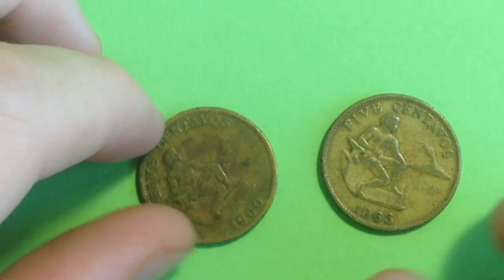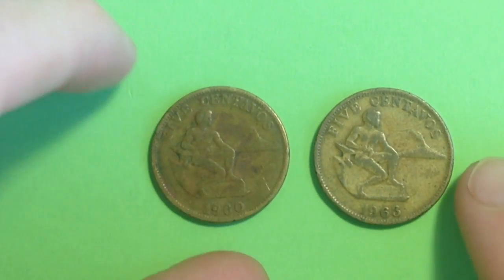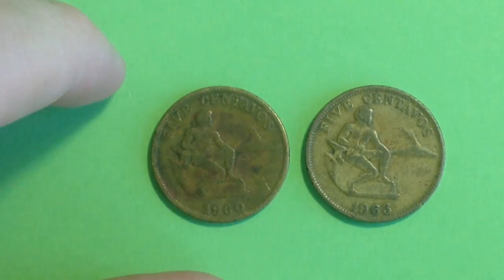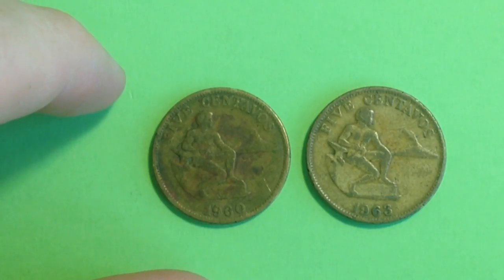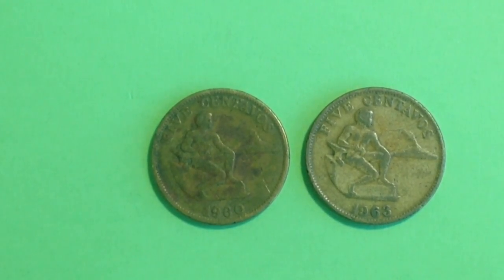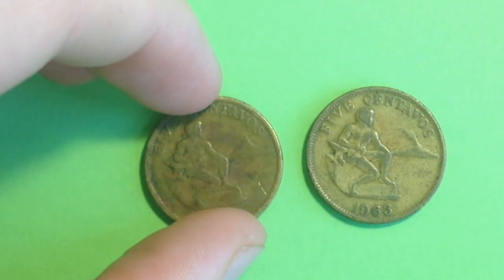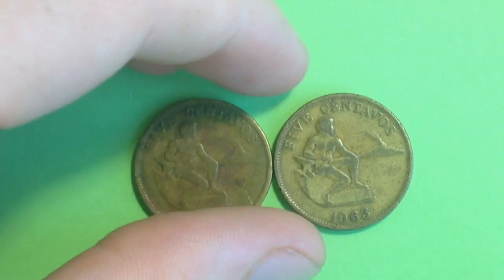So on the right, we've got a 1963. On the left, we've got a 1960. The coin on the right has a little bit less wear and tear to it, so that'll be the main focus in today's video. So what we see right here on the right, these coins were made from 1958 until 1966. The metal content on them, you might have guessed, is brass. So these ones have a brass metal content, a weight of 4.8 grams.